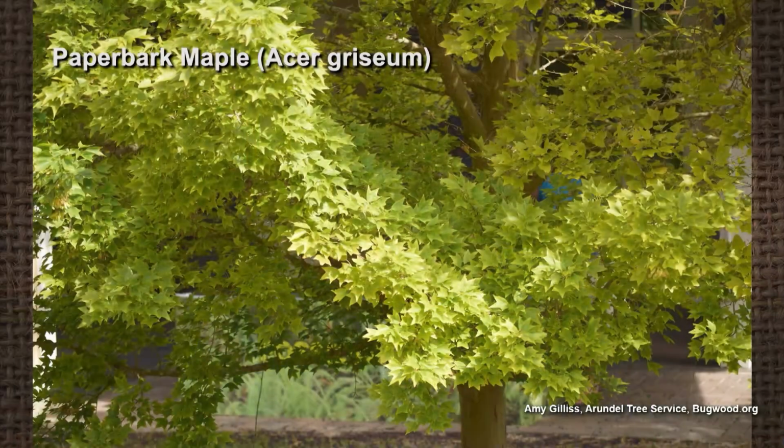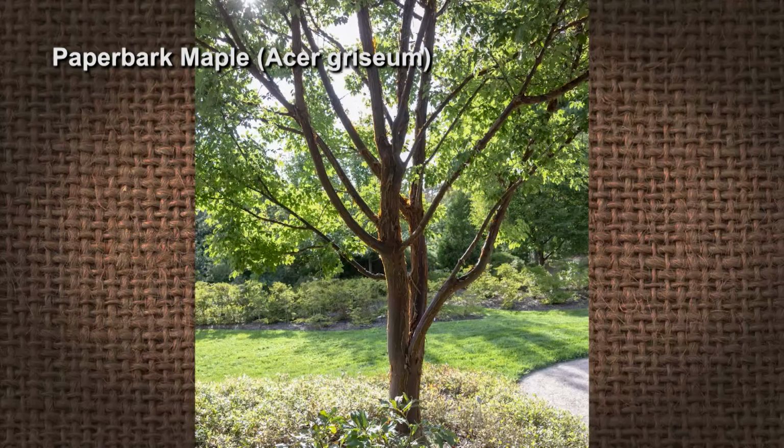Mr. Tommy, it's actually Joellen's favorite maple. She's going to tell you about it. Yes. Acer griseum, paperbark maple. Gorgeous, gorgeous foliage. It's one of my first maples that I learned, and I have loved it ever since. You talk about it quite a few times. We have it at the university in a raised area.